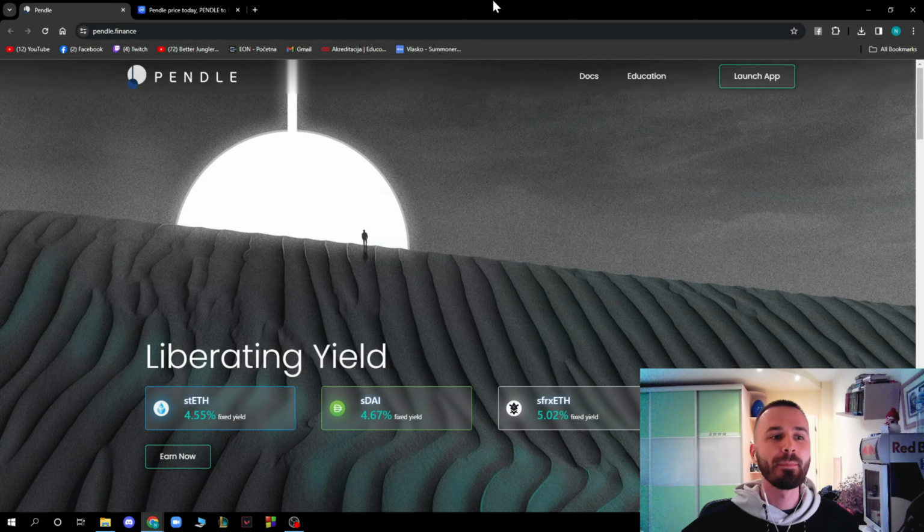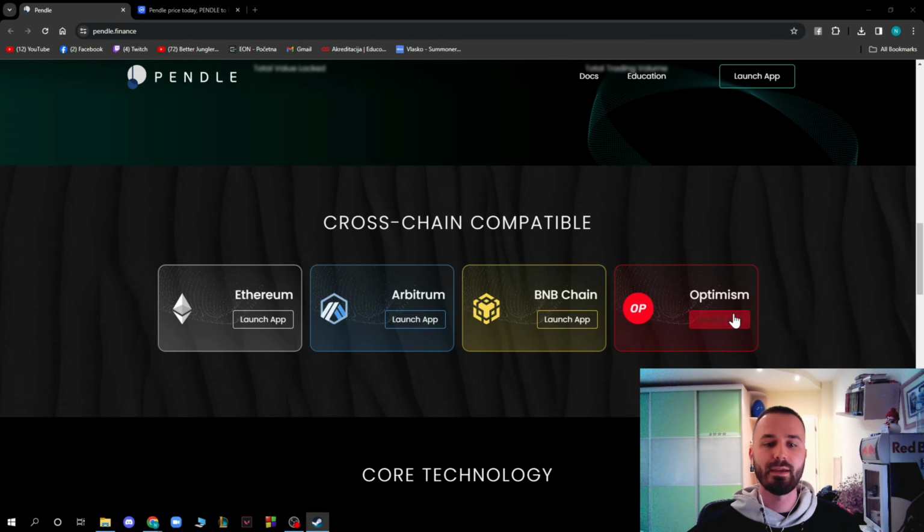You click there. So you can see the total value locked is, as you can see, 258 million, and the total trading value is about $477 million. So across chain compatibility: Ethereum, Arbitrum, BNB chain, and Optimism. You can also go and launch these apps, as you can see.